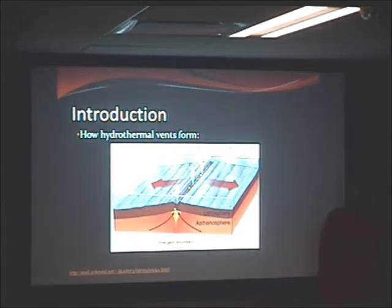These hydrothermal vents are formed as the Earth's tectonic plates spread apart, and really expose the magma underneath. The water goes down and is superheated by the magma. So these chimneys shooting superheated water and minerals are formed.